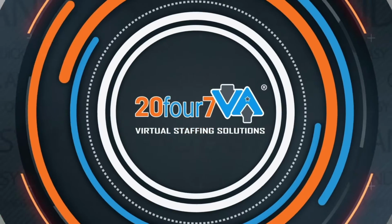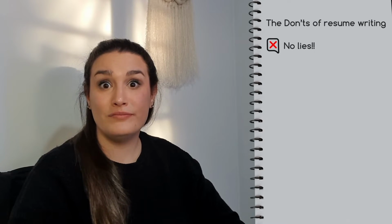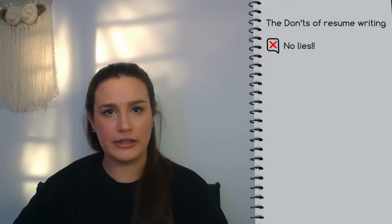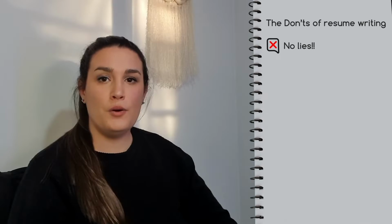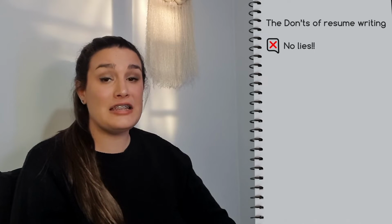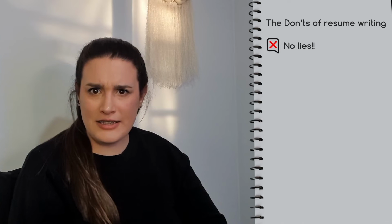And now we'll move to the exciting part, the don'ts. Short for don't even think about doing these things. First up is don't lie, like ever. No one likes being lied to, and lies catch up to you so quickly. Nowadays, it's very easy to run a background check through phone calls or online searches. When a potential client finds out that you lied on your resume, you can kiss that virtual position goodbye before you even get a shot at an interview.